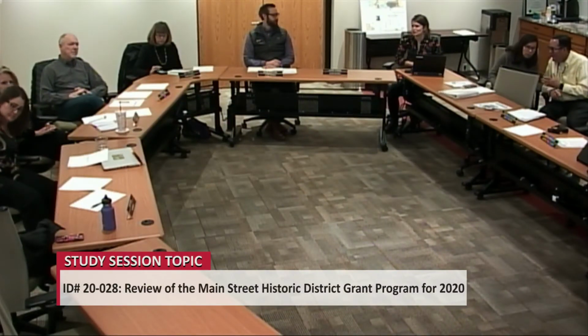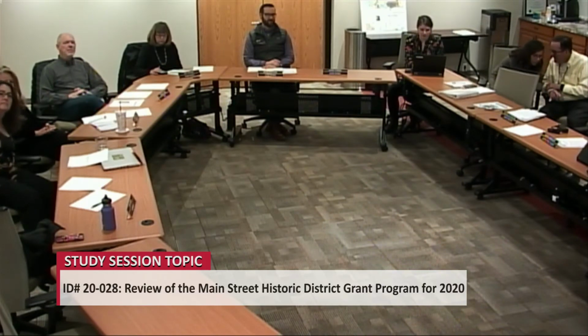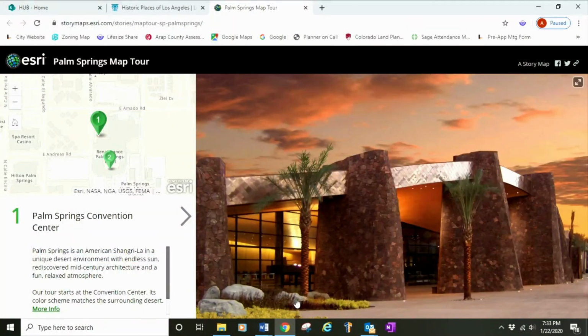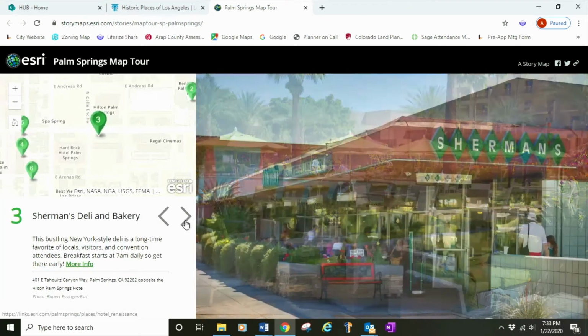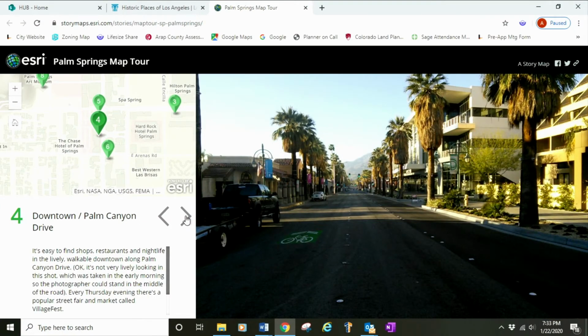The GIS people were talking about these things called story maps, which incorporate more imagery. I don't know how much work it is to make these though. This one's Palm Springs. This would be something that we'd find a consultant who knows how to do. It walks you through the stories of these different properties, and then you can find more information. This one isn't specifically historic, but the map part is smaller and it focuses more on the imagery.